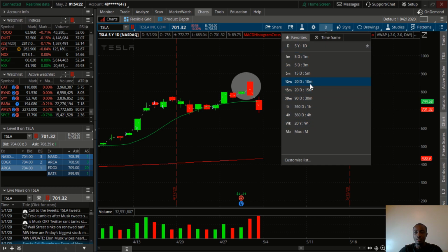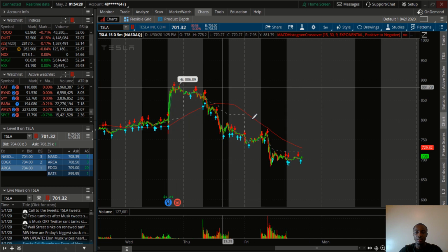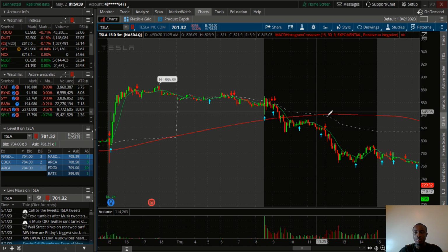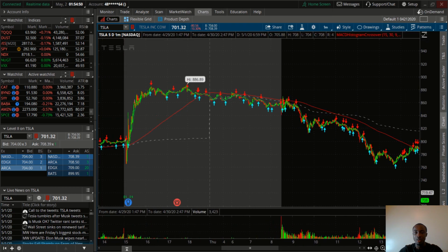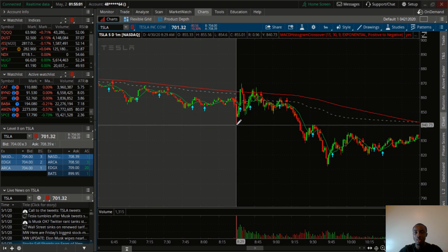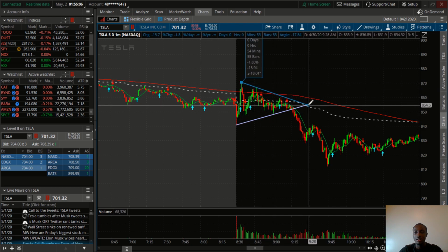I want to show y'all something else too. If we change the time frame to the 5-minute time frame, and we remove this thing right here, and get more detailed into what's really going on, there's actually a pattern here which I missed, unfortunately, but we can learn from this. And the pattern is this. Let me change that to a 1-minute time frame. Right after earnings, right after the massive squeeze up here, the pattern that showed itself was this right here. Let me grab the right drawing tool and let's connect the bottoms, and then connect the tops again, right there.